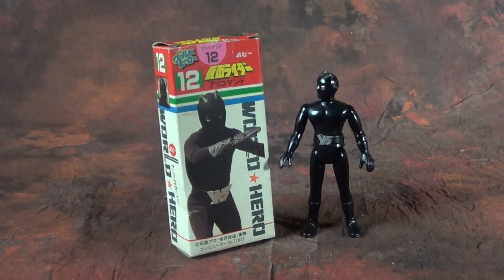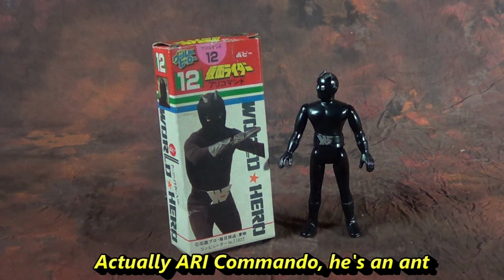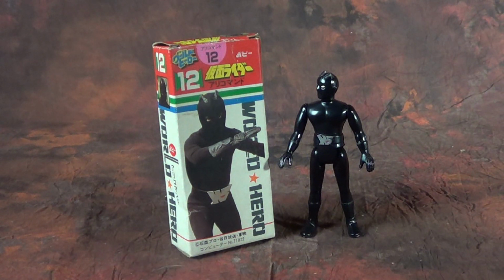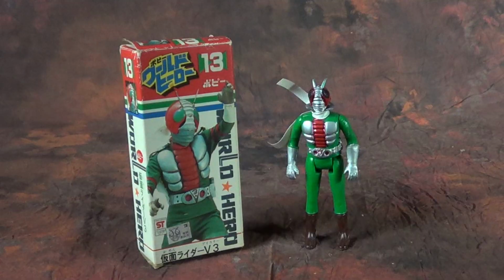Number 12 is Air Commando. Basically a Neo Shocker version of the Cobra Soldier. This is the henchman, the army builder of the line, so to speak. Number 13 is Kamen Rider V3. He is the third Kamen Rider, hence the 3 in his name, and it can be argued that V3 is the most popular of the classic Kamen Rider characters.